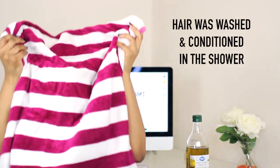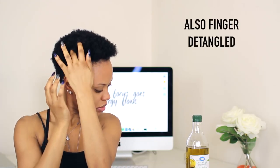And she also makes this leave-in conditioner, which is really, really nice. So I'm going to be using these two outside of the shower. And then I'll come back to show you how I style my hair. So if you want to see me go from drag to fab, then keep on watching.